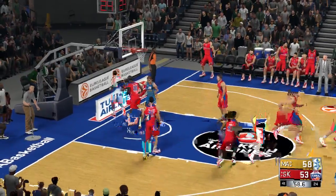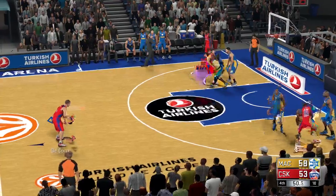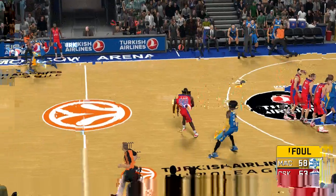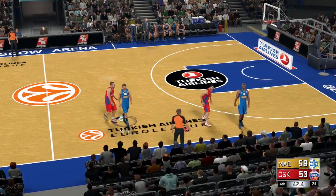Sinks it. And more importantly, it makes it really hard to defend. Here's Haynes. No good, Malafi. And that's intentional foul. Jackson's checking big.